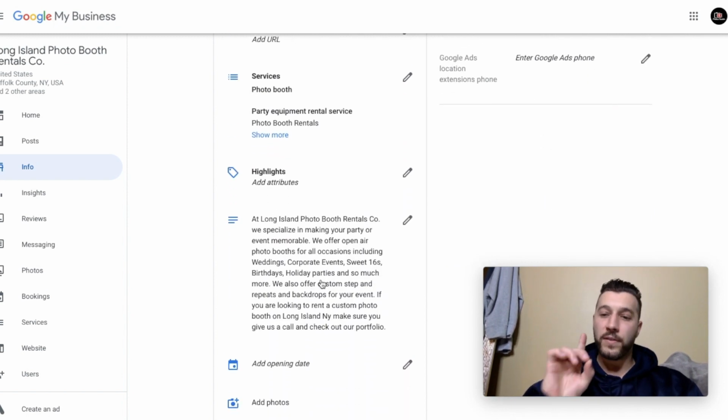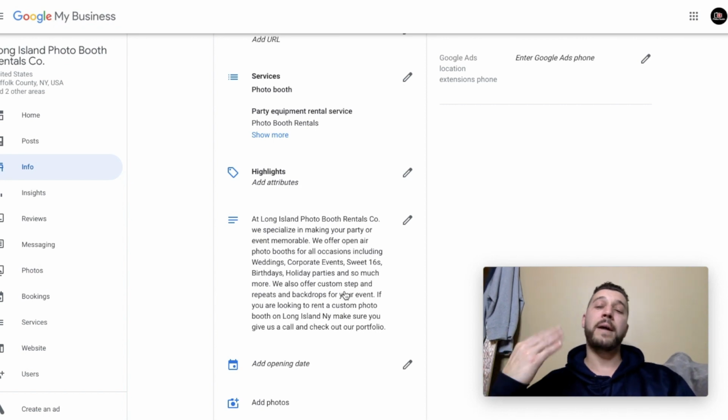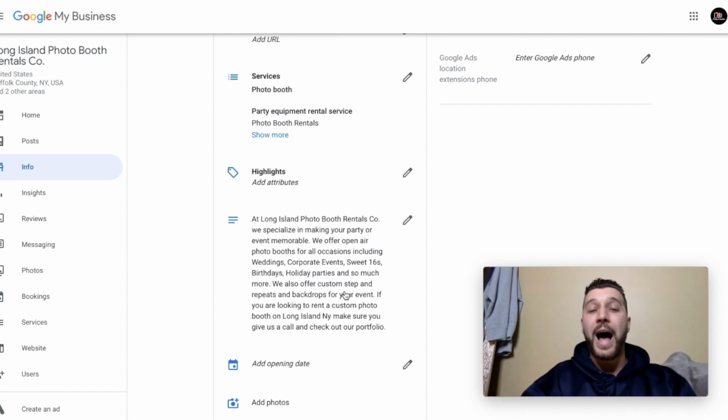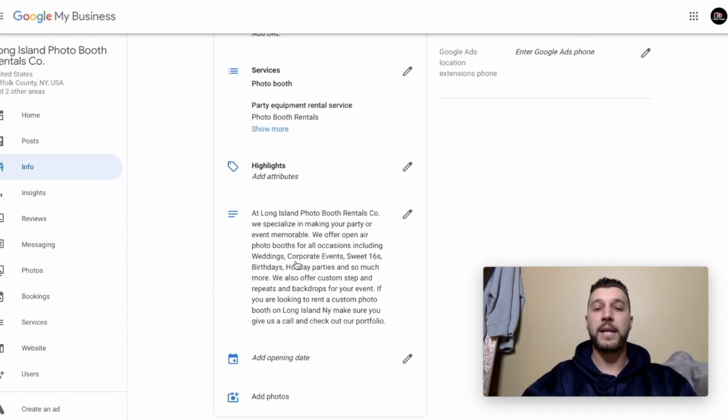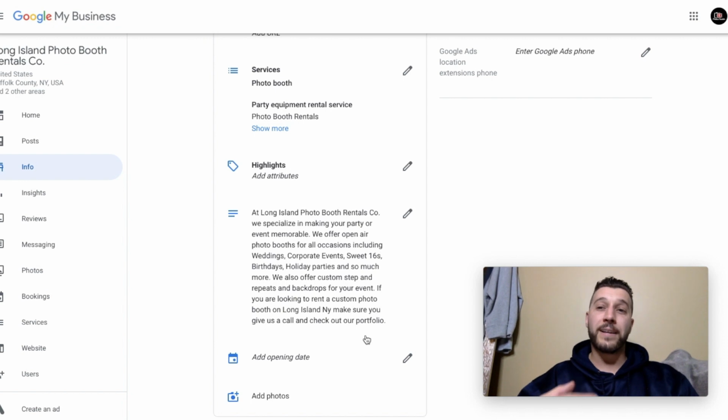And another thing, description. You want to fill out your description. Now again, I mentioned in the beginning, have a Google Doc with all this information out ahead of time so that you can just copy and paste. And you'll notice a thing I like to do in my descriptions, and I know I'm taking a little bit of your time here, but this is very important, that's why, and this stuff works, is I optimize my description by mentioning the city and the service that I do. Okay, keep that in mind.